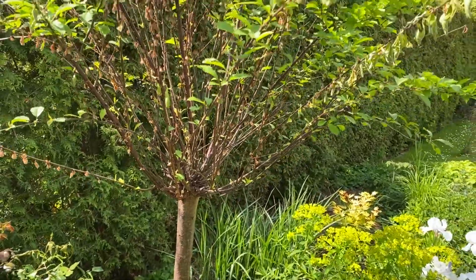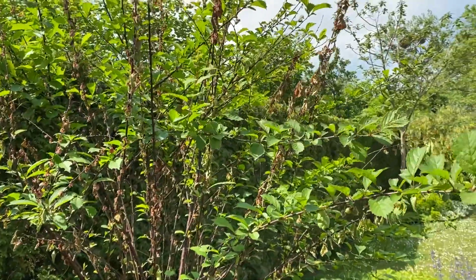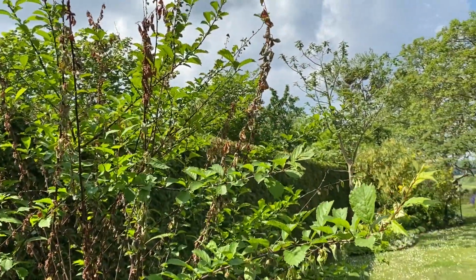But before I'm going to come in with my secateurs, I just want to give you some information on what brown rot actually is and where it comes from. Brown rot is a fungal disease, and that can occur on different kinds of cherry trees, also on apricot, peaches, and on your plums. So it's quite obvious what kind of trees can be affected by that disease. All those trees that produce fruit with a stone on the inside.